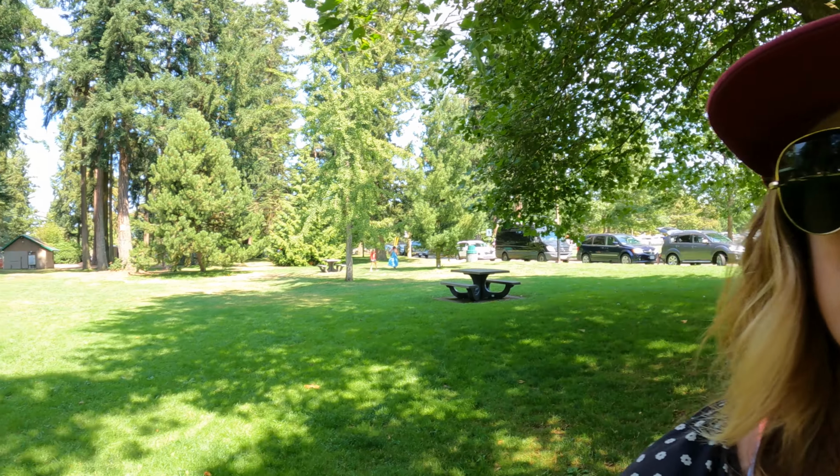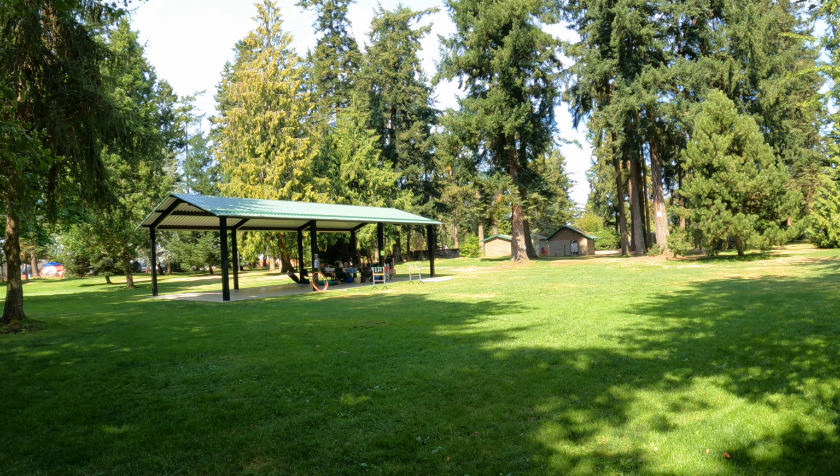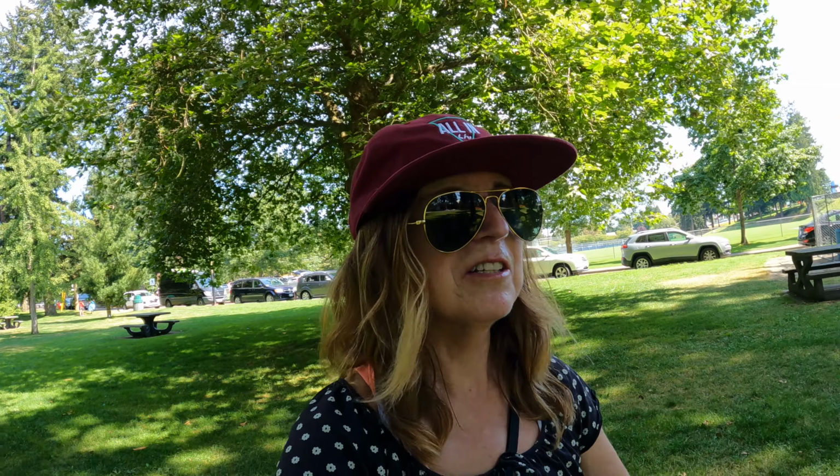This is pretty exciting here. This is the old amphitheater in the park, or not even an amphitheater, just where they used to have the music. And this is super exciting. This is the first time I've been here. I haven't actually seen a concert here yet, but maybe tonight actually. But this is what it looks like. So exciting. Woo.